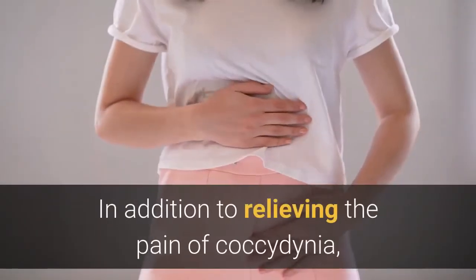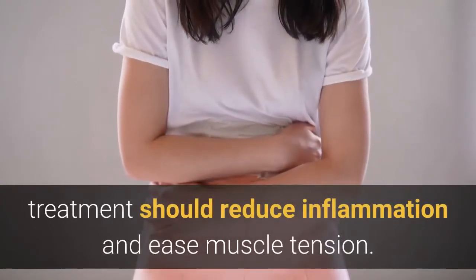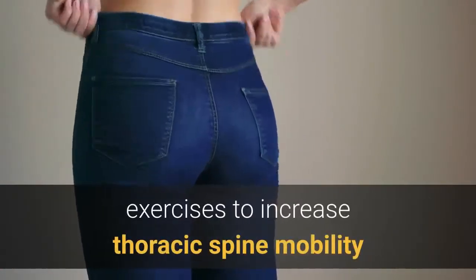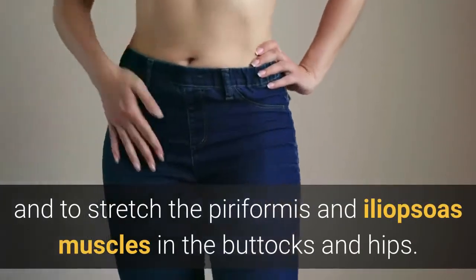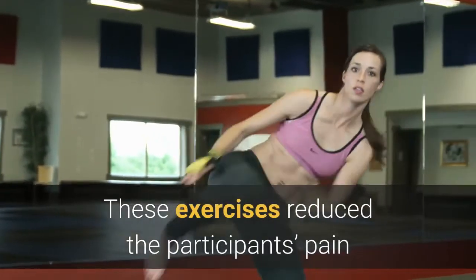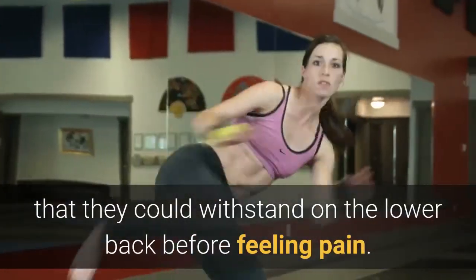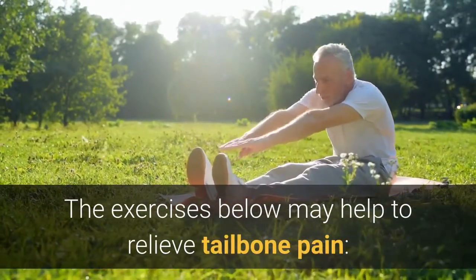In addition to relieving the pain of coccydynia, treatment should reduce inflammation and ease muscle tension. A recent study found that people with coccydynia benefited from performing exercises to increase thoracic spine mobility and to stretch the piriformis and iliopsoas muscles in the buttocks and hips. These exercises reduced the participants' pain when sitting and increased the amount of pressure that they could withstand on the lower back before feeling pain. The exercises below may help to relieve tailbone pain.